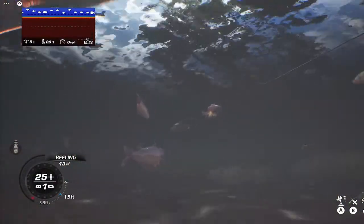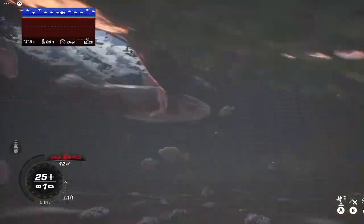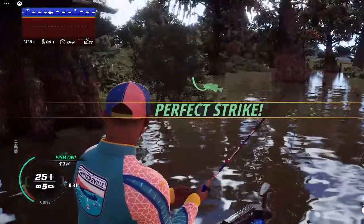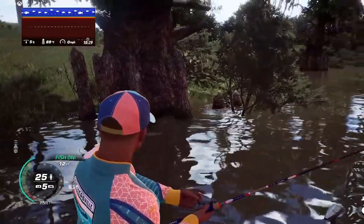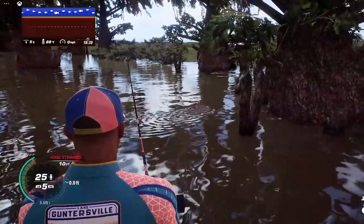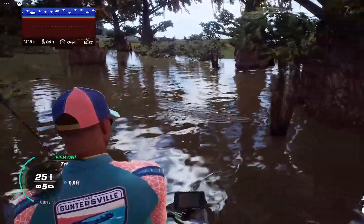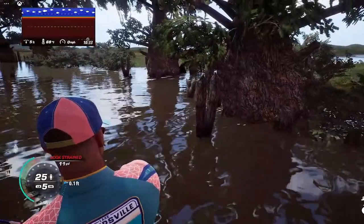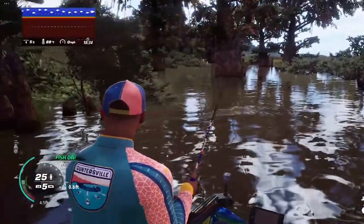Trees right here. Fish on. Just a little guy. I guess these are supposed to be cypress trees and cypress knees sticking up out of the water. It's not a great example of what they look like in real life, but it is a video game, so.